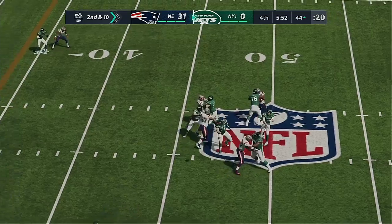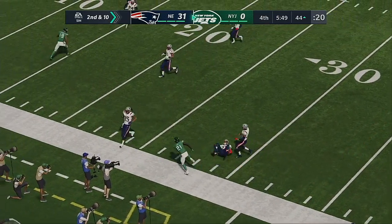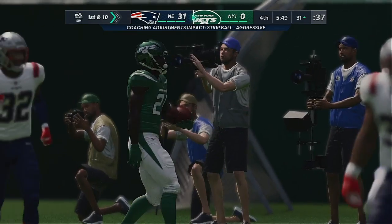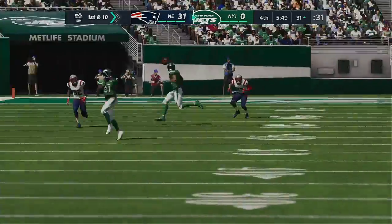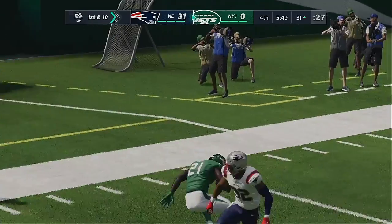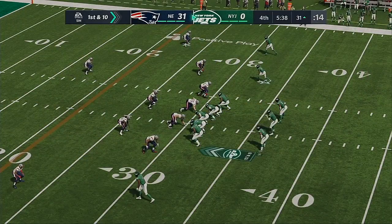To the air again, Darnold. He's going to find his running back. It's complete, and he'll be out just a yard or two shy of the 30. A gain of 13. It's a first down. Well, this game was decided a while ago, and that completion there is going to artificially inflate his passing numbers. So right now, the only one really applauding is probably his agent as he thinks about angling for a new contract. Line of scrimmage, the 31 now on first and 10.